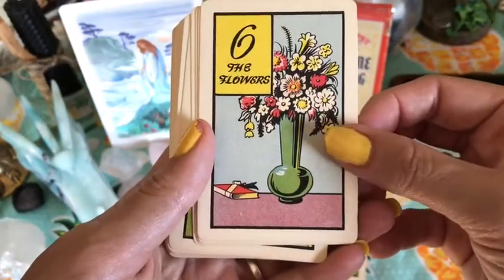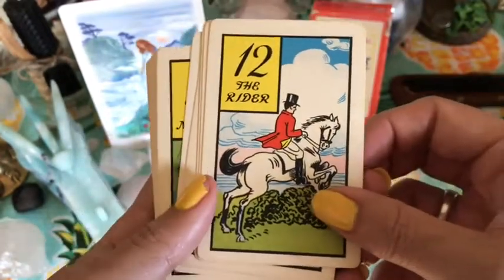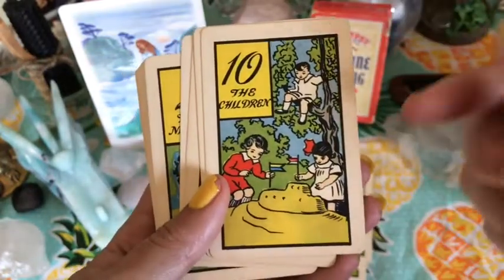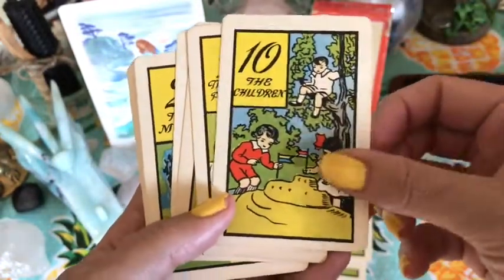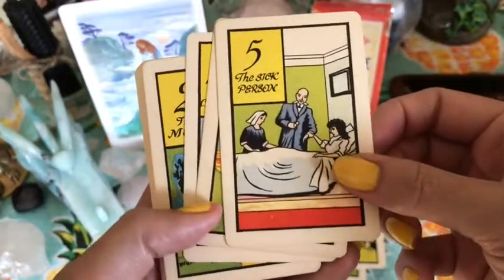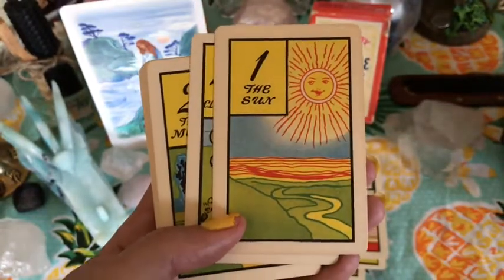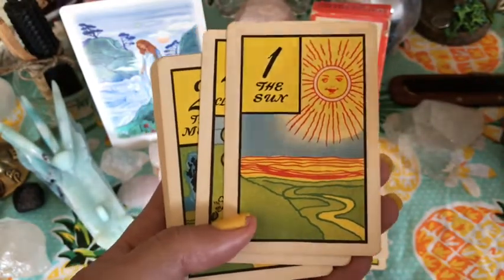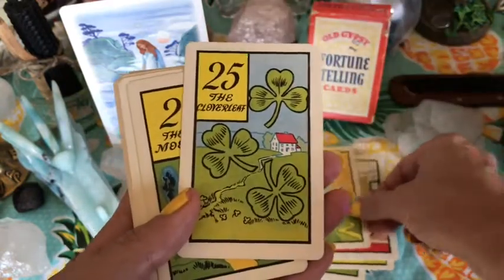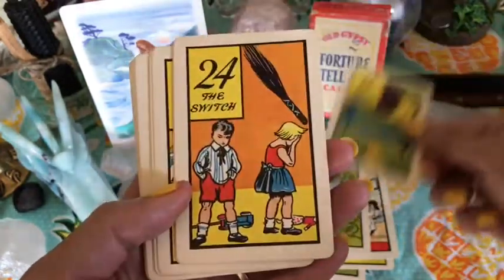It's just so cool. And what I do is, the cards in here that are symbols of Lenormand, I use them that way. So like the sun, I would use the sun's meaning from Lenormand. But cards that aren't from there, like, let's get to another one.